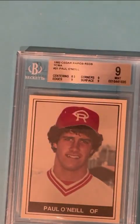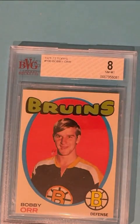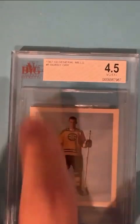Paul O'Neill probably won't be on forever, but he is for now. A really good player for the Reds and for the Yankees, and this is his minor league card. Jim O'Rourke, in spite of the great first name, I don't think he's going to be, again, the Callahans. I had an oversupply of Callahans. Bobby Orr, I pulled this out of a pack, got it graded. This is probably what I'll use.